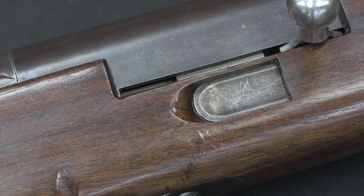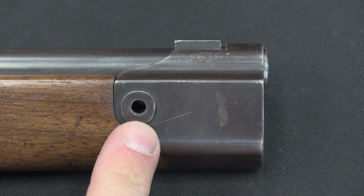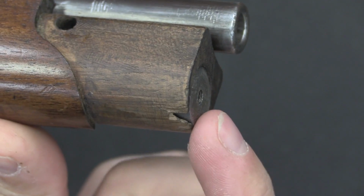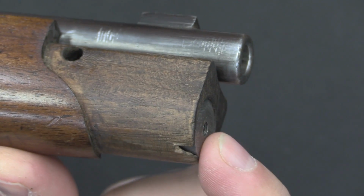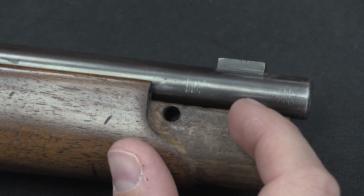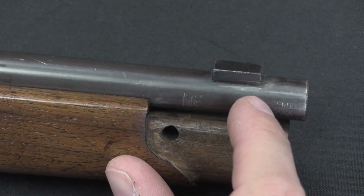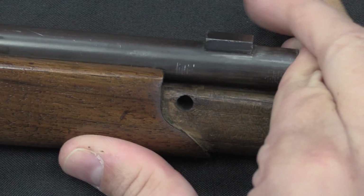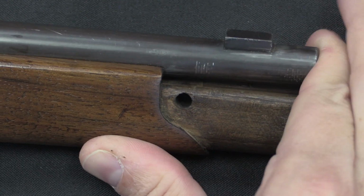But we can still look at some interesting elements. Now I took the cross pin out here so that we can take the nose cap off. You can see the front of the tube magazine down here in the stock. And then the barrel, of course. There is no front sight on the gun. It is just a prototype. But I can push the barrel back.